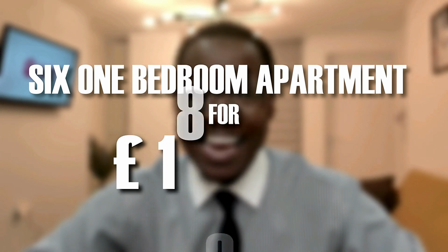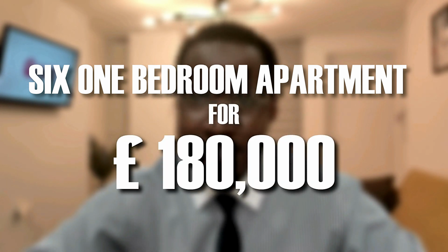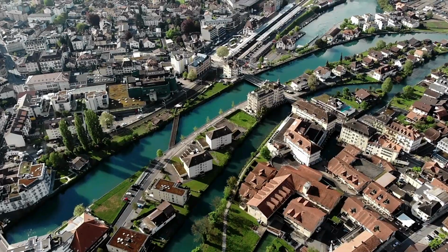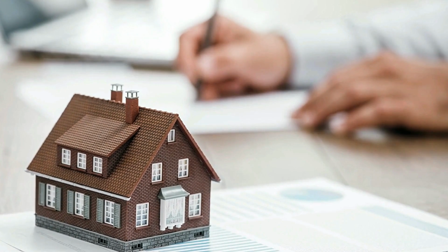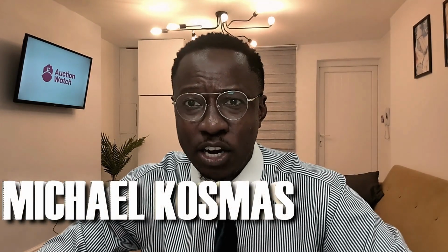You're looking at 6 one-bedroom apartments for £180,000. In some areas of the country, you can't even get a studio for £180,000. So it's really about exploring your horizon. If you're looking for high-yielding areas, of course, do your due diligence and make sure that there's great demand and good fundamentals. But otherwise, deals are there even in this environment of high inflation and high interest rates. I'll see you on another day where we look at another lot from auction.